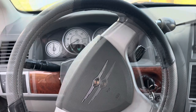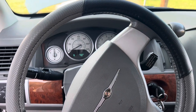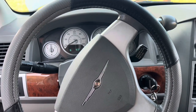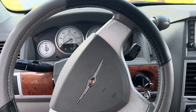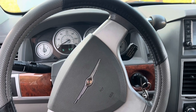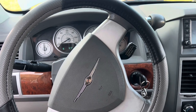You will need a bi-directional scanner, or at least not a cheap scanner. I use a Launch scanner. So what I'm gonna do is clear it with just a normal clear, and you can see that it won't go away. And then I'll show you how the engine shifts real hard. I'll show you a quick video of that, and then I'll show you the reset procedure, and then we'll see how the engine runs after that.